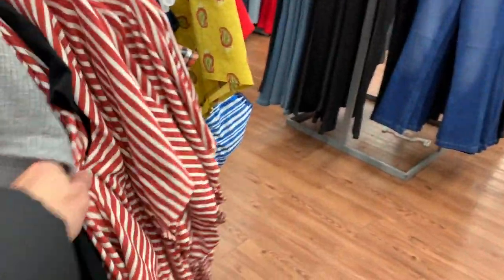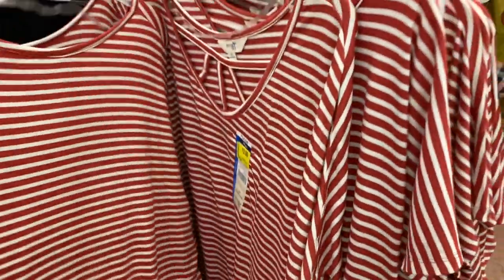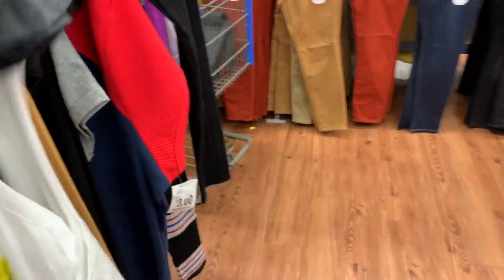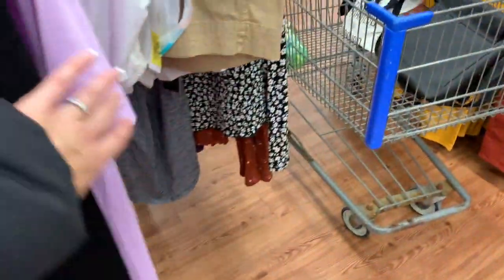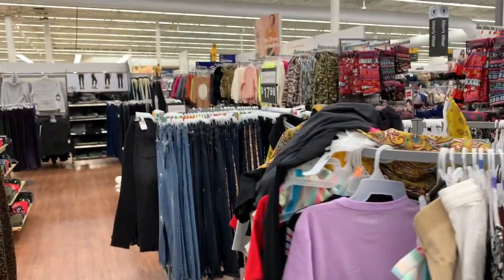High-rise skinny jeans for $17.98. It says this is $3 clearance. $3 and it's plus size. $3 tanks. It's kind of a mess. You guys know how the $3 rack is.